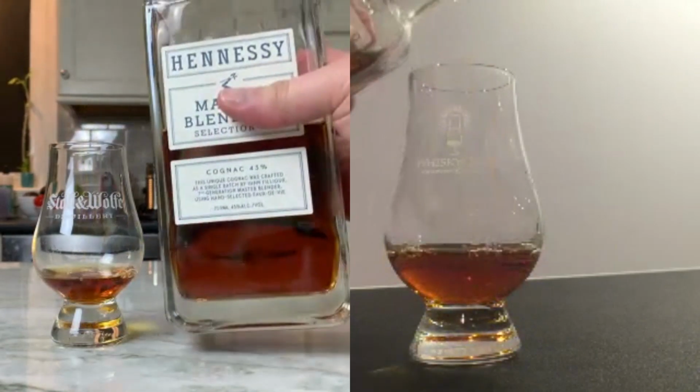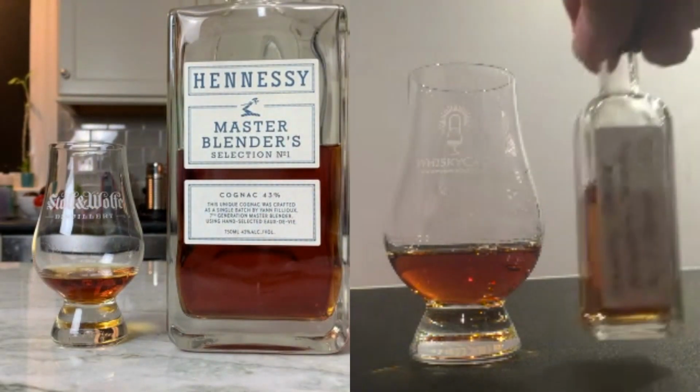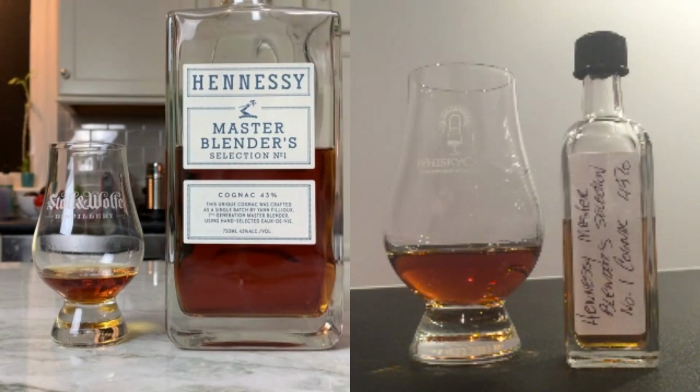When I had it, I vaguely remember thinking that this was like the cognac for whiskey drinkers. That's kind of what I remember saying about it, but I haven't had this in months. I was rearranging the liquor cabinet, and I was like, oh, I forgot all about this. It just kind of got buried.